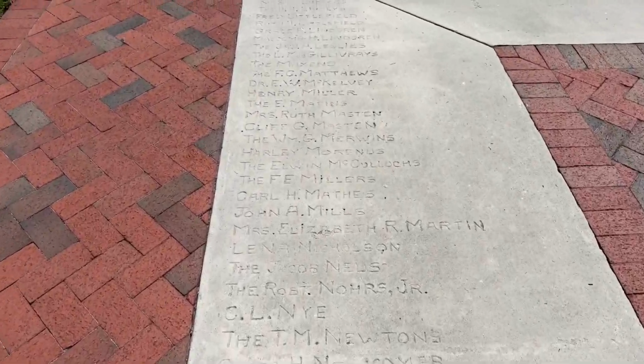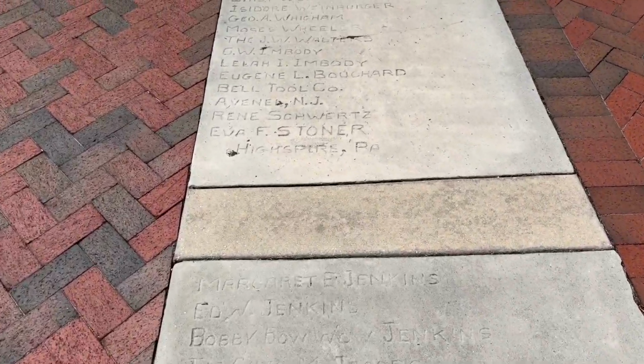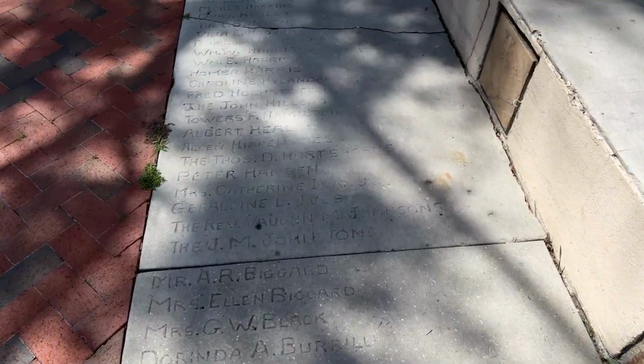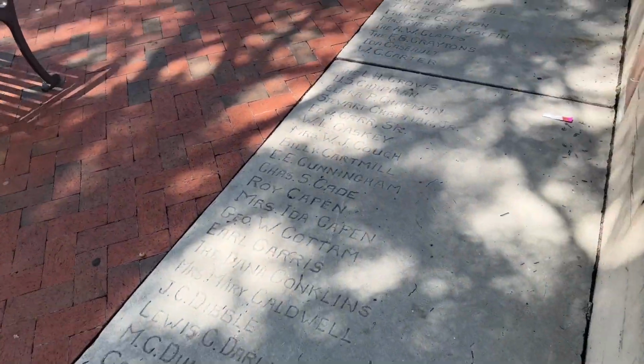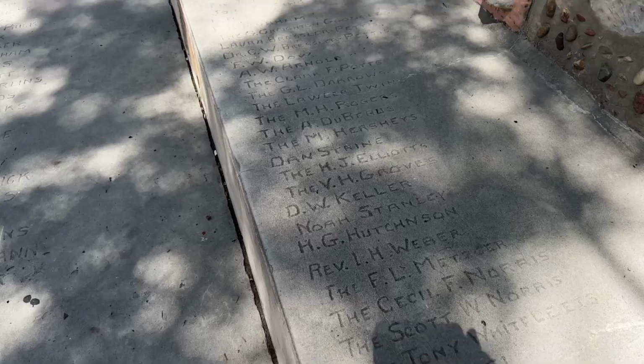Look at all these different names out here. This is pretty neat. I would love for my name to be out here. Looks like it needs a little restoration work on some of these areas of concrete, but all these different names out here are from people who donated cement, donated their time. There's more names up here as well.